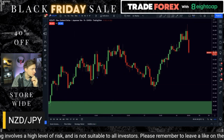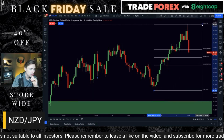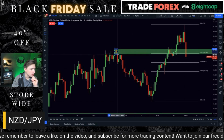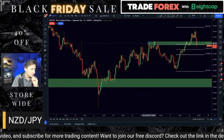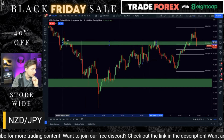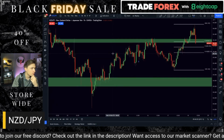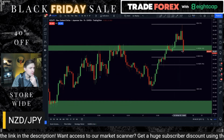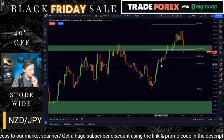In fact, this is actually kind of interesting. Let's draw some fibs. 38.2. Interesting stuff here. Okay, I'm liking what I'm seeing here. Is this a setup for us today? I like NZD JPY long. And in fact, I might actually be picking it up here. I like it a lot. So let me show you guys.